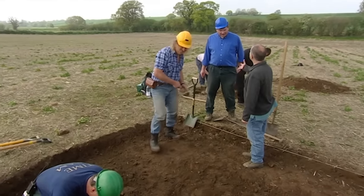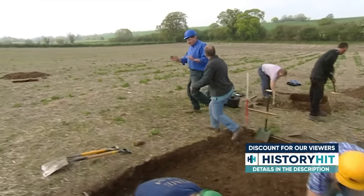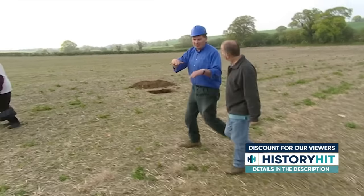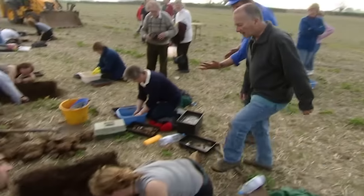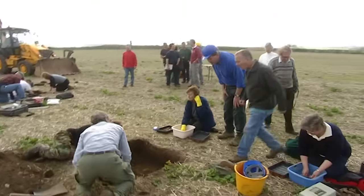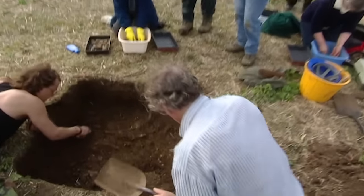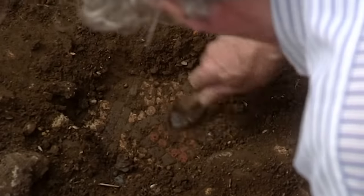That's great, but it isn't actually test pits, is it? No, it's not, but it's legitimate, because what we did, we demonstrated that there was nothing above the mosaic before we got the machine in. But here, look, demolition rubble starting to sit down. We actually have a floor surface here. A floor. And now, look at this. A mosaic. Oh, fantastic. On day one. Here we have a flower pattern.